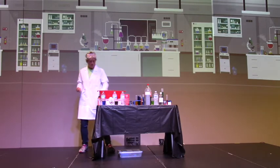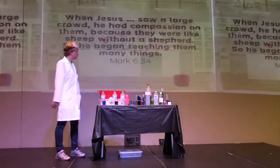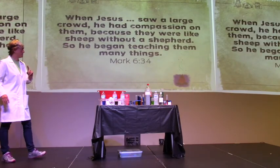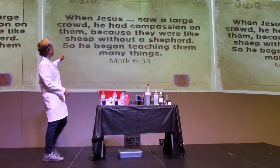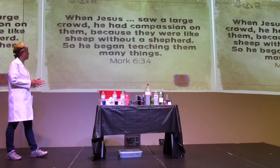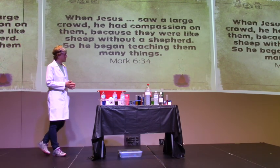So let's go over our big picture. Key passage from Mark 6:34. Let's say it all one time. Ready? On three. One, two, three. When Jesus saw a large crowd, he had compassion on them because they were like sheep without a shepherd. So he began teaching them many things. Mark 6:34.